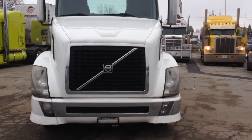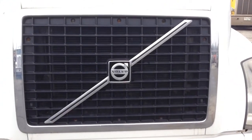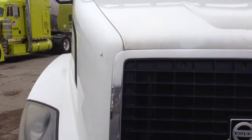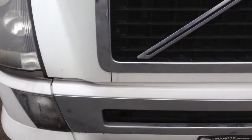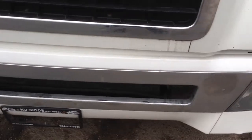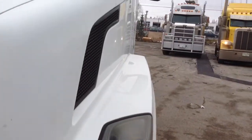Let's come up to the front of the unit. We'll come right up to the grill here. Looks to be in perfect condition. And we'll just pan up the passenger side of the unit. And we'll follow the bumper here all the way around. And go up the driver's side of the unit.